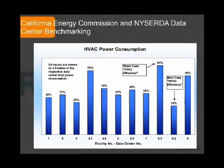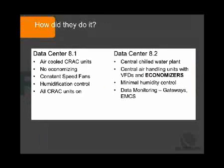The California Energy Commission and the New York State Energy Research and Development Administration have also done benchmarking, and they find, for example, that there's over a factor 2 difference in HVAC efficiency between different facilities. Now, if you compare these two, which have such a huge difference in the HVAC energy, the bad one uses standard air-cooled CRACs, no economizers, constant speed fans, and keeps everything on all the time, including a lot of humidification.